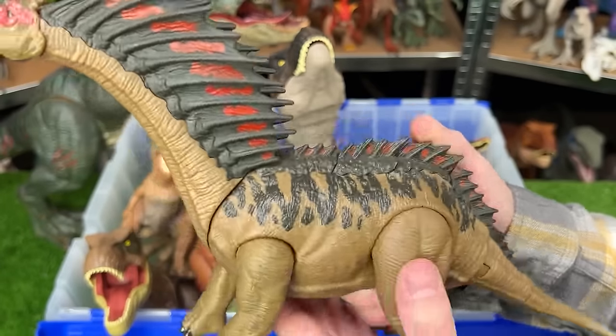And we're back to the figures made by Mattel. This is the Sound Surge Tyrannosaurus Rex figure. It's smaller than many of these other figures in here, but it has a button on the top of its back to activate the sound effects. Let's see if we have any more room for this T-Rex here.